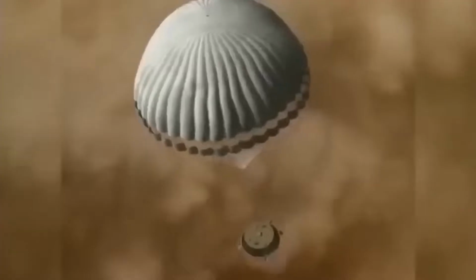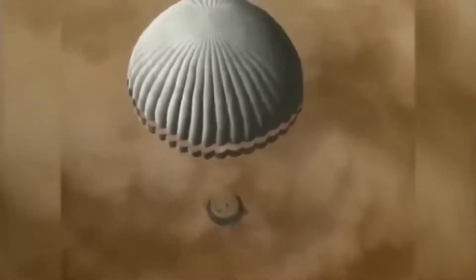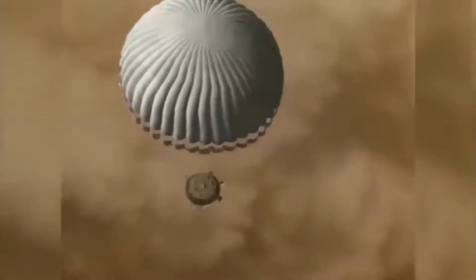This image, taken from a height of 152 kilometers, was Huygens' first view of Titan, which was still obstructed by haze. Huygens was shooting still images as it descended. Its microphone also captured the sound of the wind rushing by. This was the first sound recording ever made of an alien environment.